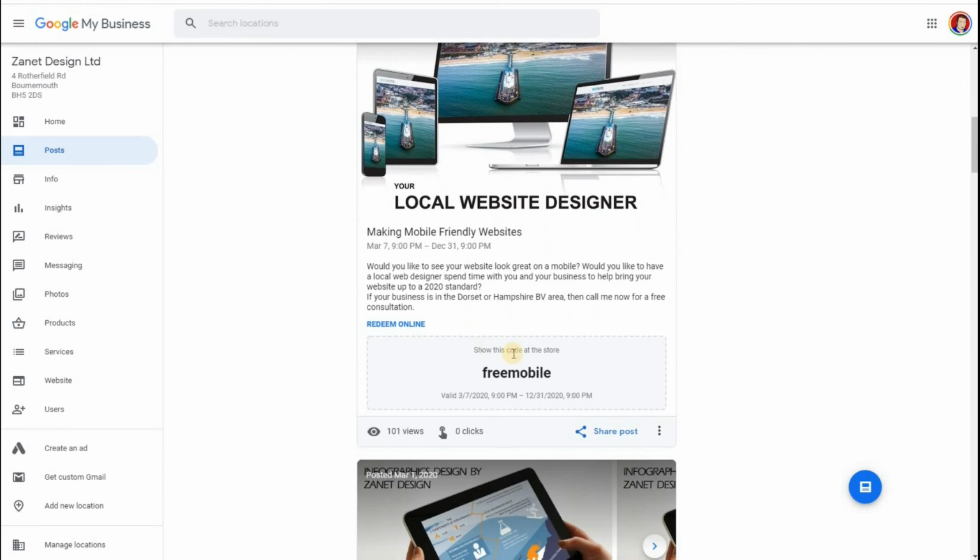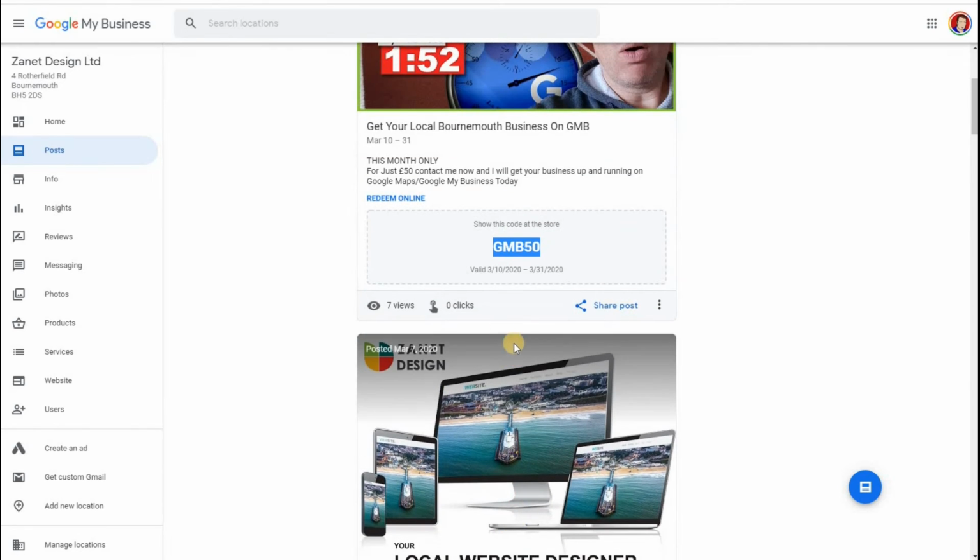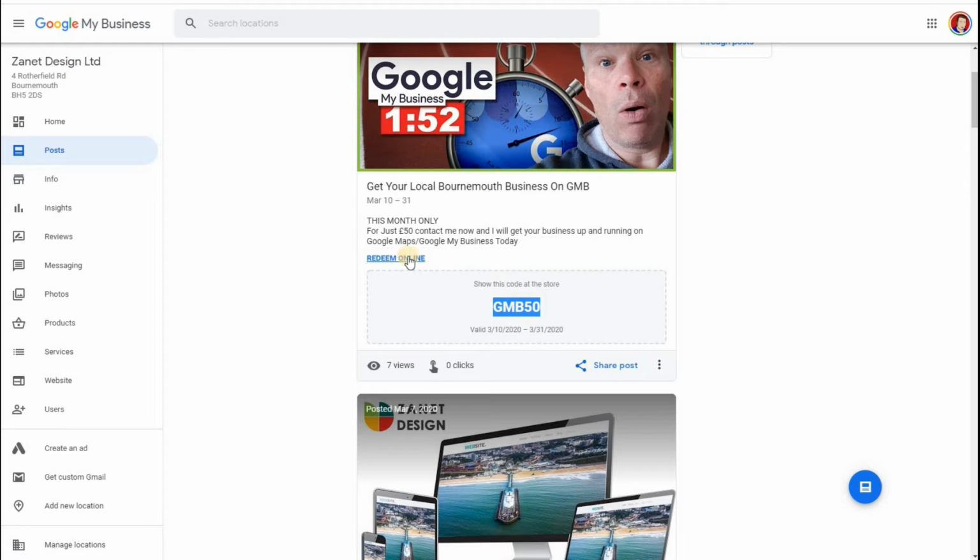So you can add as many codes as you want, but when you add a code, it means they would then click through to your website to redeem it. And at the other end of that link, you want to make sure your website has a contact page or contact form where there's a place to put the coupon code. In that way the two marry up nicely.